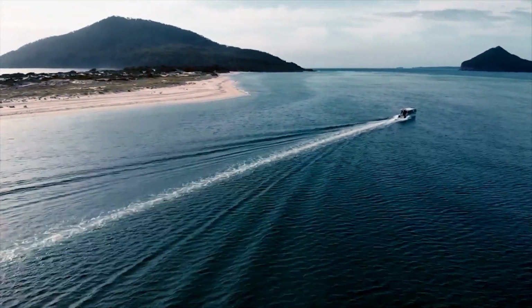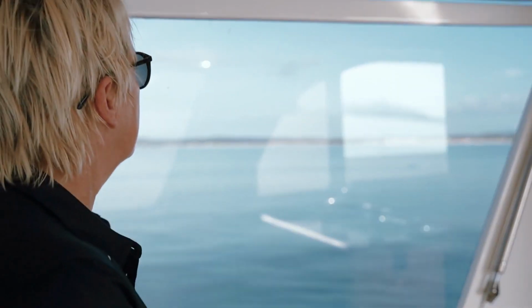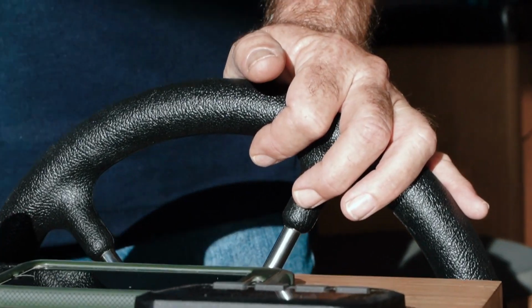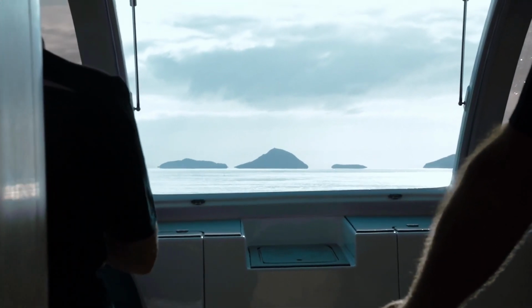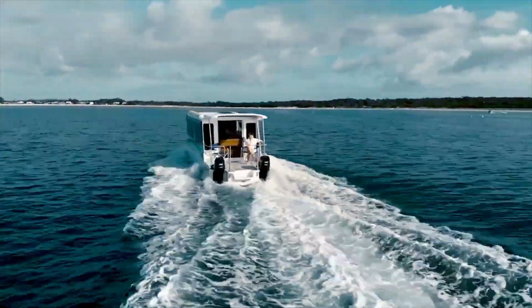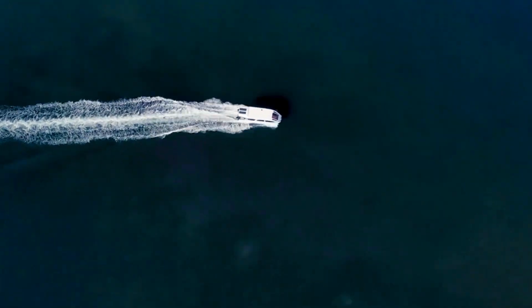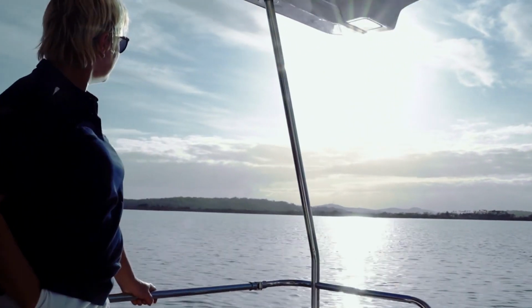Imagine this. You're cruising down the highway, soaking up the scenery, when you stumble upon a pristine lake. With the CaraBoat, you don't have to just admire the view. You can dive right in. Simply drive down to the water's edge, engage the boat motor, and seamlessly transition from land to water.